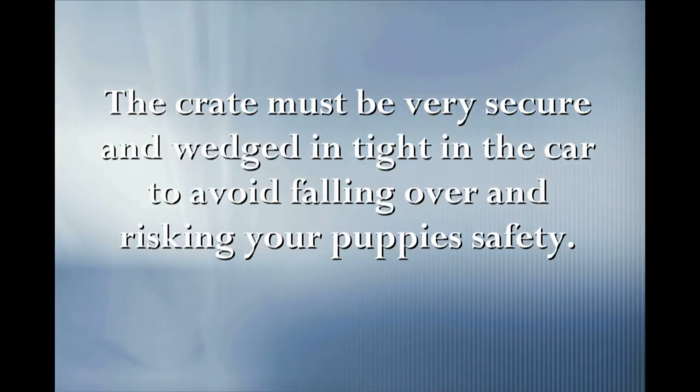And that crate is going to be very secure and wedged in tightly in the car, so it's not going to fall on the floor, it's not going to tip over if the puppy steps sideways or tries to crawl up one of the sides. It's going to be wedged in perfectly tight. We want the puppy to feel secure in his crate at all times. We don't want him to have a scare.